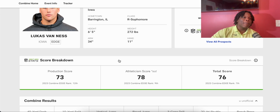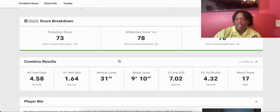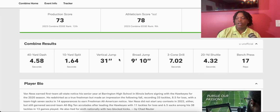And I said him and Myles Murphy didn't perform at the Combine. I said it's between those two, and easily go at number 8 to the Atlanta Falcons. And I said that. I think he made a great case to do that. Showed me athleticism. It wasn't just the 4.58, because I said I don't live and die by 40-yard dashes. He showed me the bag drills, the agility drills.